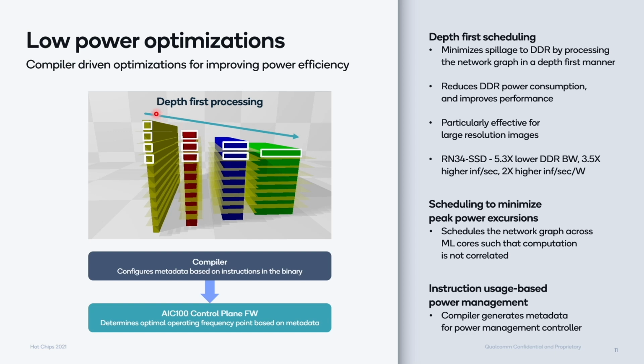The depth-first processing effectively minimizes the spillage to DDR, and it is extremely effective for large resolution images. In particular, for ResNet 34 SSD that has over 1.4 MB of input resolution, depth-first scheduling gives over 5x lower DDR bandwidth, 3x higher inferences per second, and 2x higher inferences per second per watt.